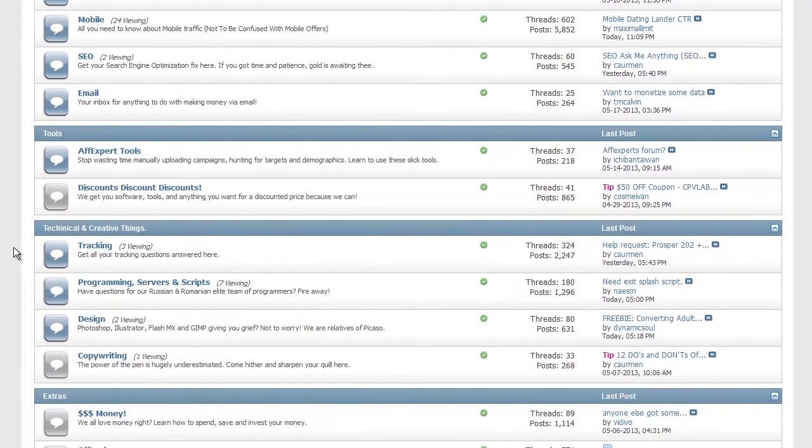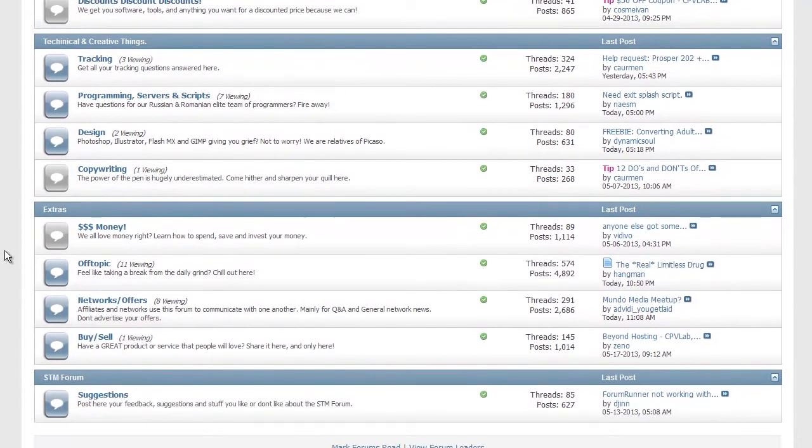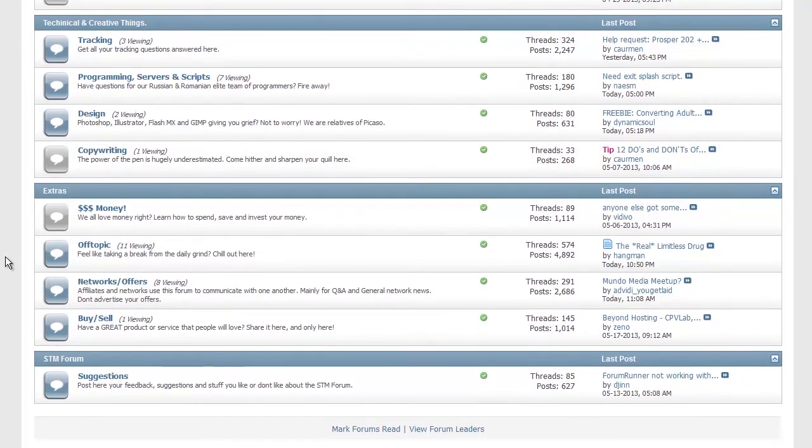And then there's stuff for programming and tracking design, and then just stuff on how you can make more money in general, like in life, how you can invest your money and all of that stuff. And then there's buying and selling and that.